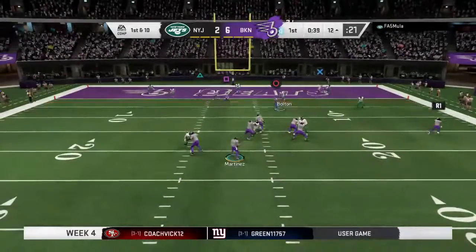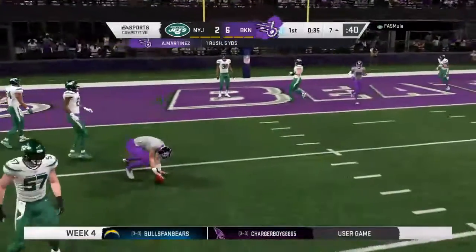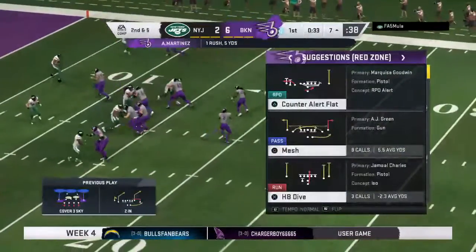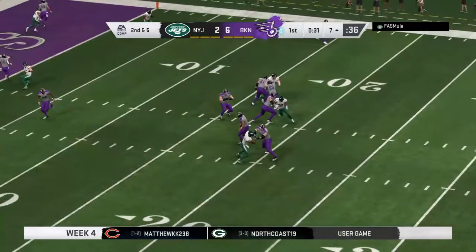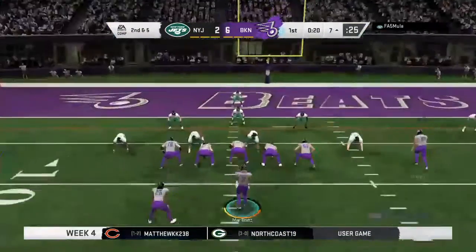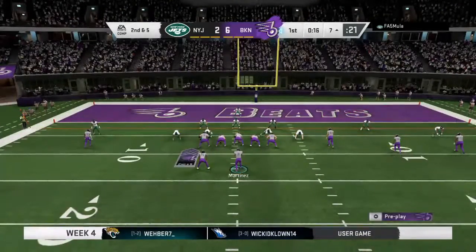Martinez now. From the gun, he'll throw. Dancing to his left. He'll get 5 out of the scramble. It's second down. Now, how about that play? He took a possible negative and turned it into positive yardage and slid down to avoid taking a big shot. Excellent job getting down and avoiding the big hit.